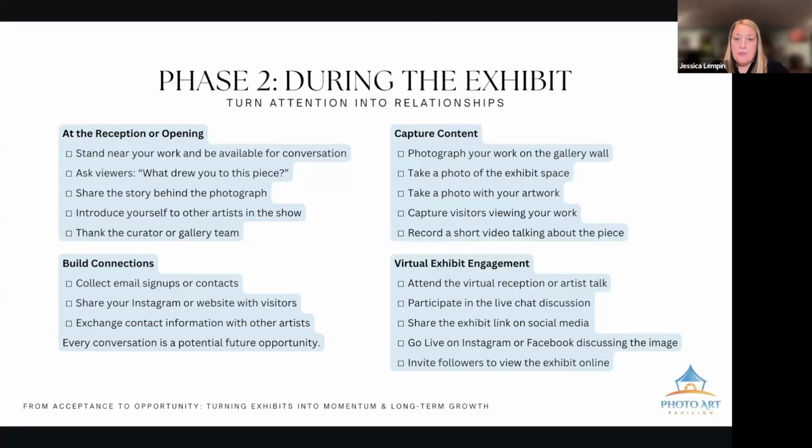And from there, virtual exhibit engagement, right? Did you step out of your comfort zone and have a couple of different conversations? Have you reached out, maybe connected with other local photographers? Have you reached out and met just viewers of the exhibit? These are all things that help build your momentum.